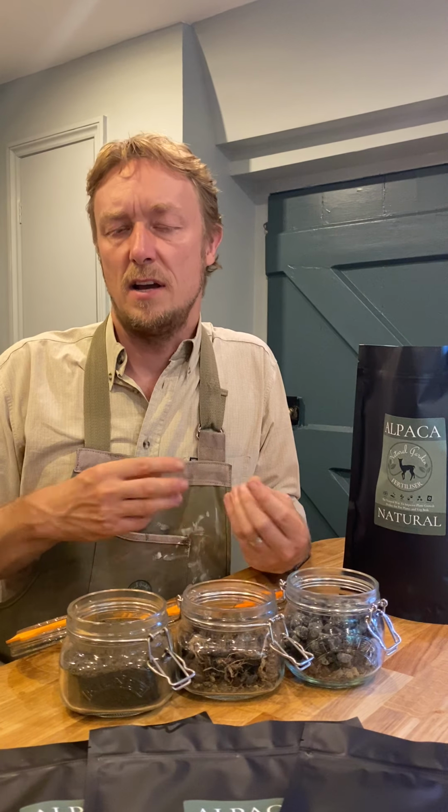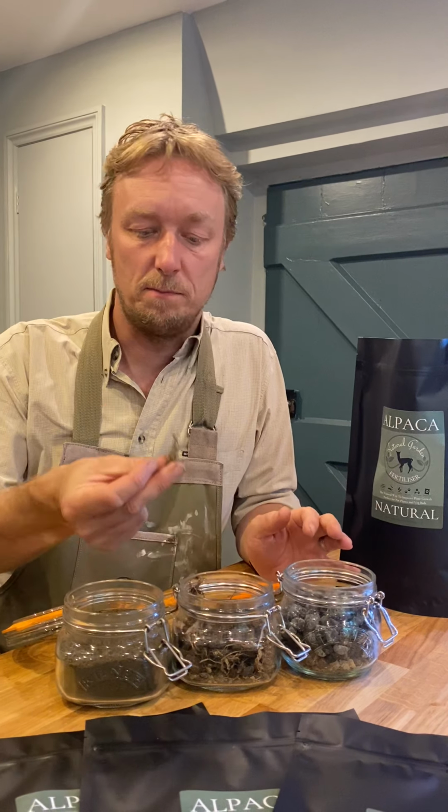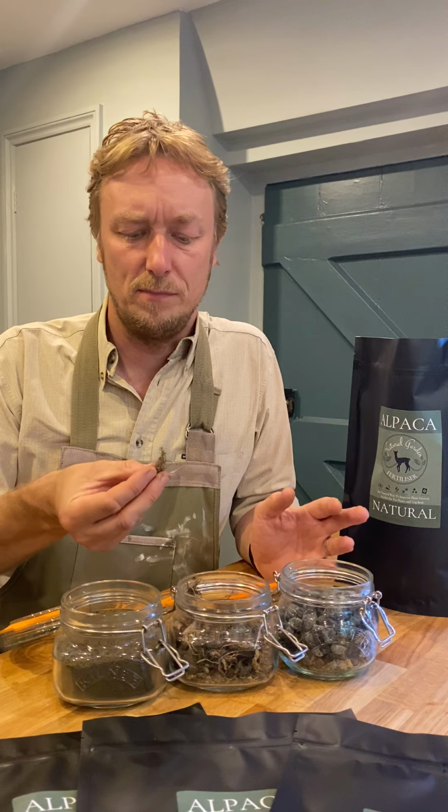But when the machine we use collects it from the ground, it sometimes takes with it mud and grass into the machine, and when we take it out of the machine and lay it out to dry, we take all of that away. And that is, for example, pieces of grass like this that you don't want to buy. You want to buy the Alpaca Natural. If you wanted grass, you would have bought grass.